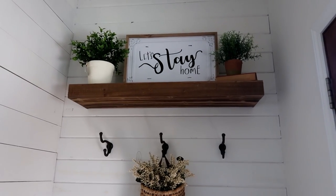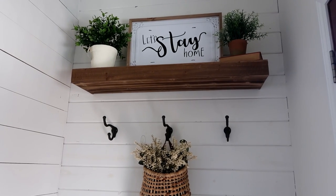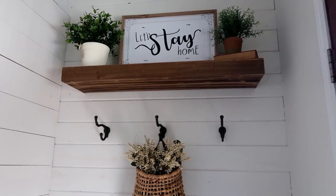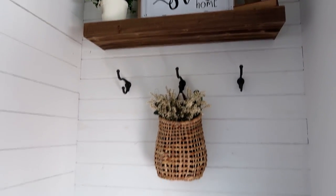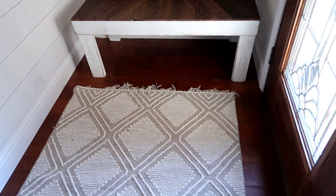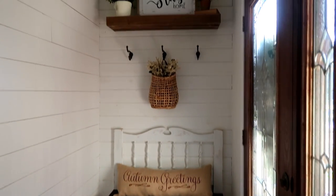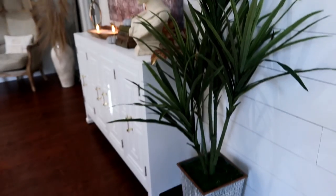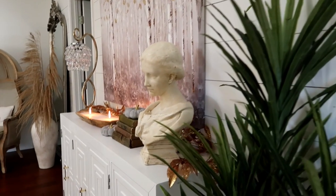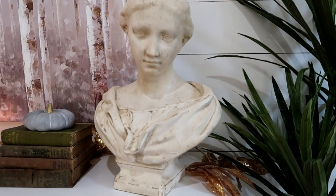I didn't really do anything different up here. It's the same thing, and there's a tag hanging on my plant. It's the same thing that I always keep up there: a sign that says let's stay home and a few faux plants. This is the rug that I just picked up at TJ Maxx for the entryway. Here I have this plant that I got at Home Goods, and my beautiful bust statue that I got at an antique store.